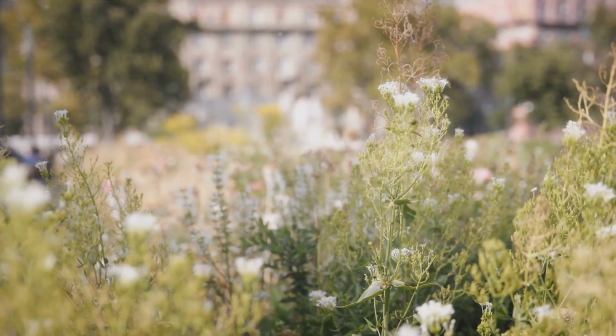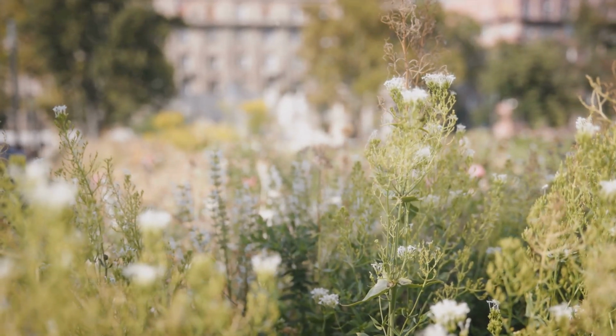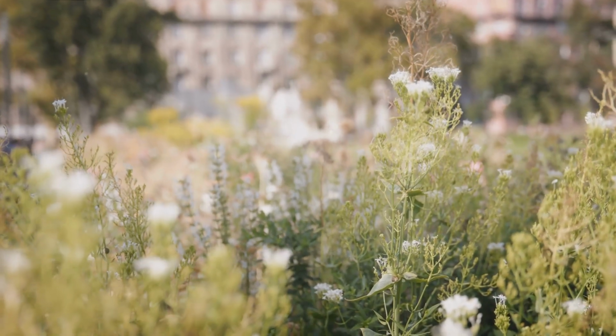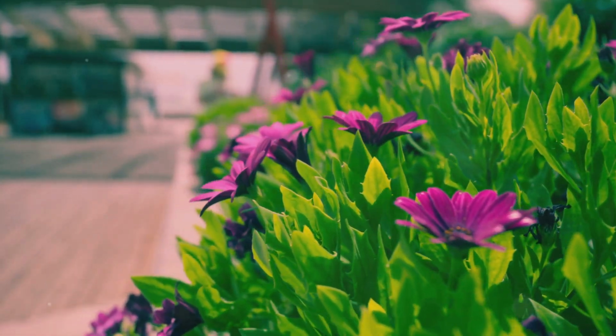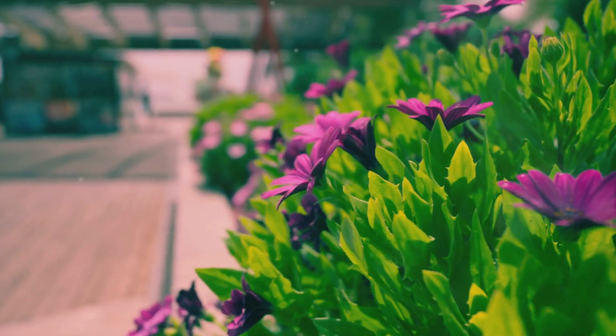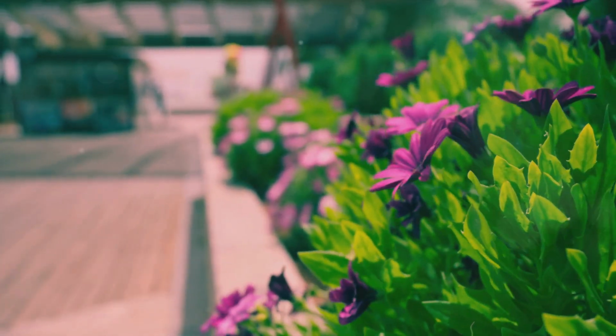And lastly, remember that even though you're working with a small space, you can still create a diverse and vibrant garden by choosing a variety of plants with different colors, textures, and blooming seasons. This way, there's always something interesting happening in your garden. With the right plants and proper sunlight, even the smallest space can bloom beautifully.